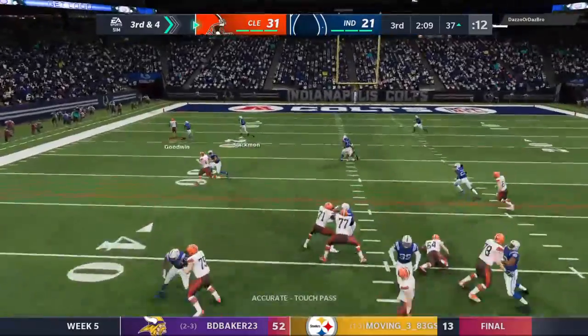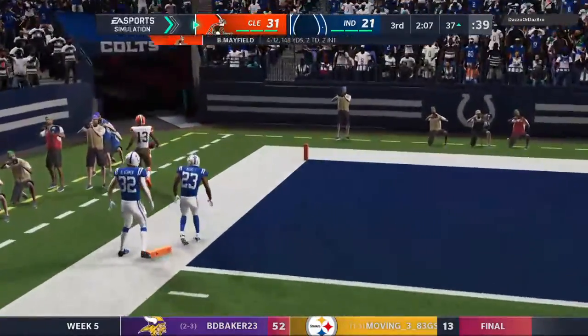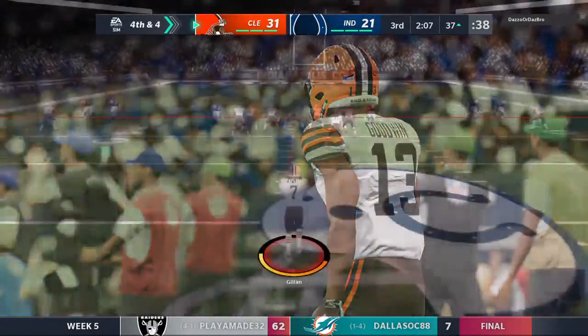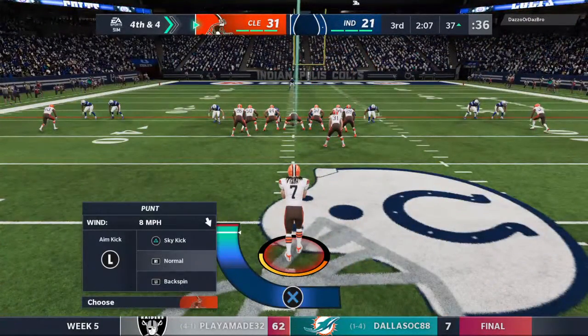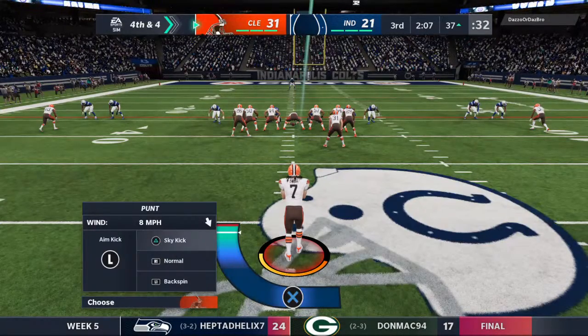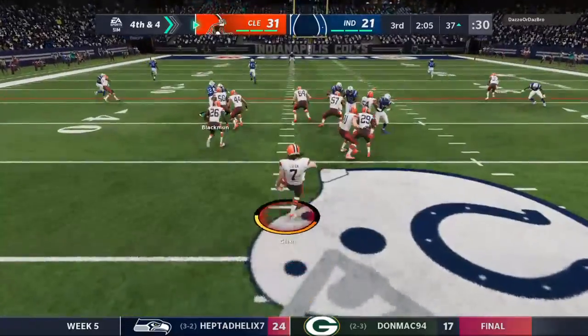Throwing, Mayfield. Deep ball for Goodwin. And that will be caught, but out of bounds. Out of bounds, ruled incomplete here. Love the idea, love the concept, but you got to leave a little room on the sideline so he can fade into it when he makes the catch. That was thrown too close to it for the receiver to make a play.